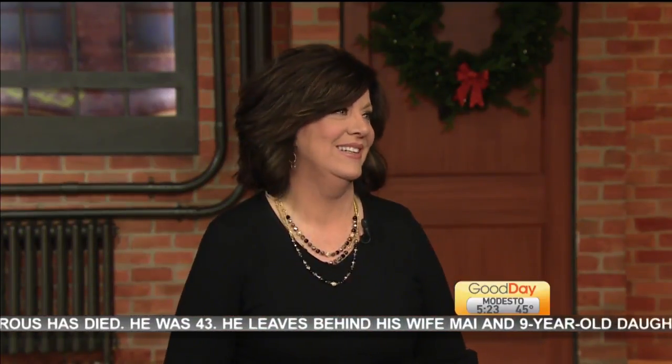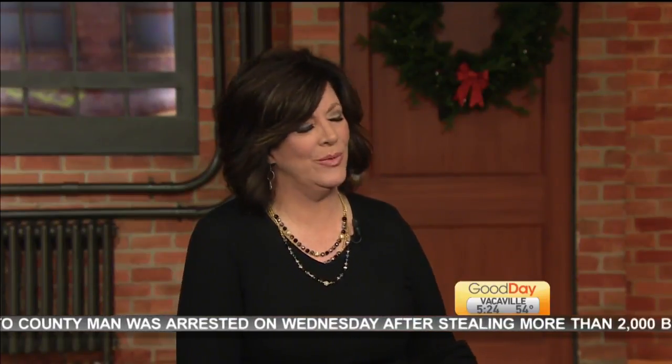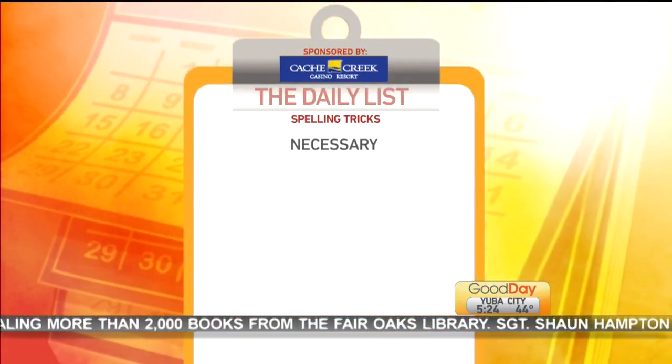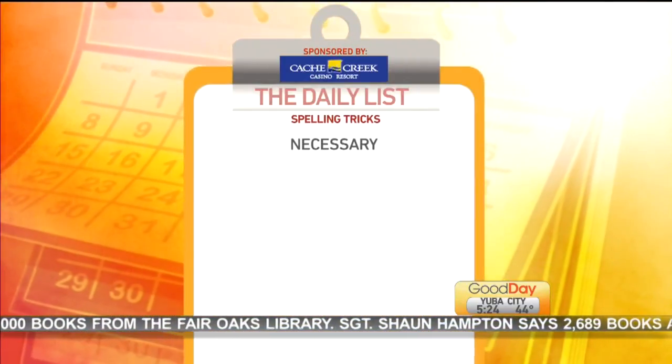Well, one person suggests associating it with one collar and two socks. You only wear one collar, right, and two socks. Or one coffee, two sugars, all necessary items to start your morning off right. I like one coffee, two sugars. I don't usually wear socks, so that's the one I like. One coffee, two sugars.